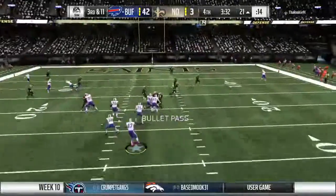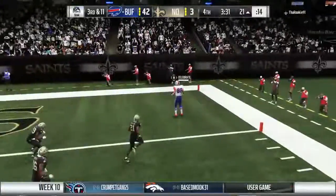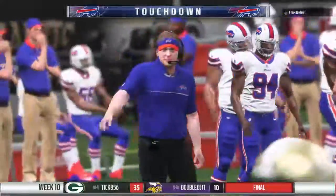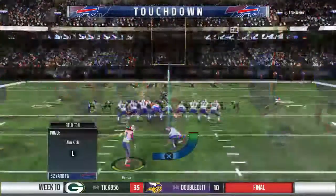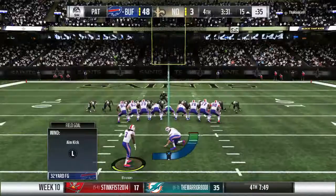Now they need to repeat that effort. Yeah, bring 7. And that is caught. Touchdown, Buffalo, as his guys are in for 6. And the Bills add on.